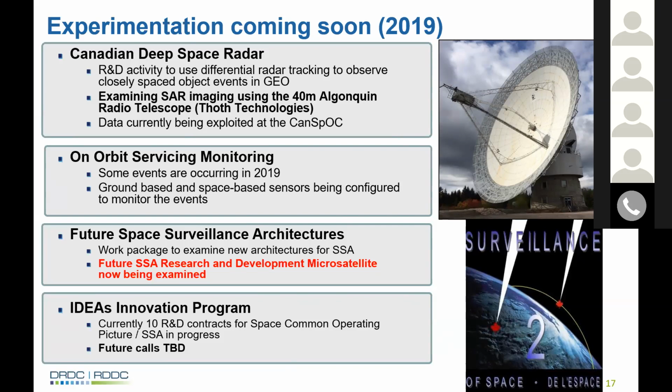We're also running an innovation program looking at space situational awareness. We have 10 contracts that are currently ongoing or completing right now. And there will be a call coming out soon in the area of space debris mitigation and tracking, and another one in satellite defense. So there's a lot of exciting new things that are taking place here, and we're keen to see how things play out.